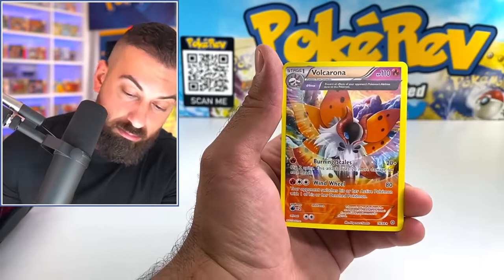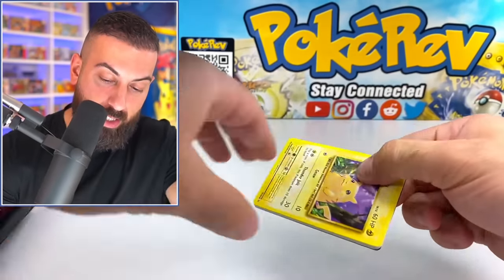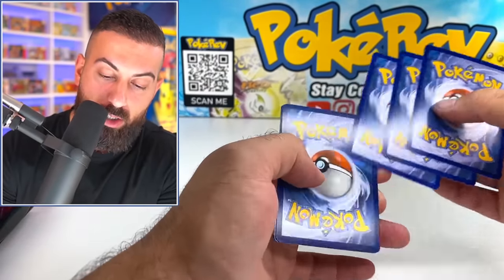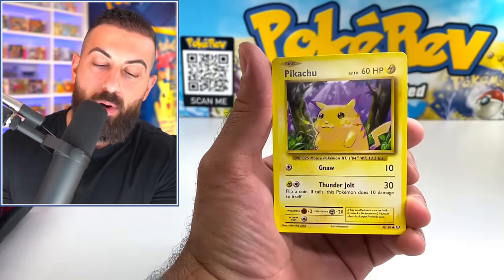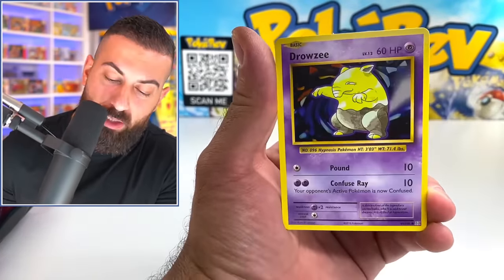Baltoy. Beldum. Third Evolutions pack today. Okay, really didn't expect it. That is a green and white code card. That's a good sign. So we're going to get at least two hits here. We might even get a secret rare. Let's go. We got Magmar, Pikachu, nice. Doduo, Caterpie. Let's make this the best.